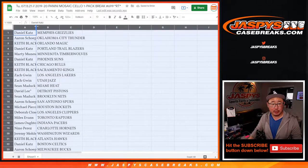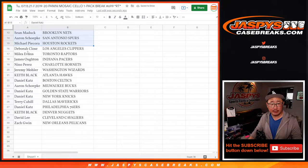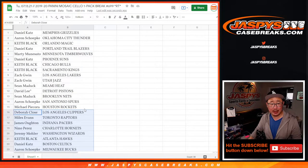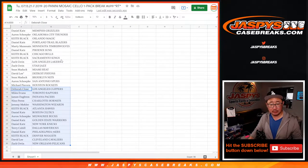All right, so no trade windows in this, but here's the first half of the list right here. And here's the second half of the list right here. It's just 2019-2020, so Zach has the Pelicans and Daniel has the Grizzlies. Could be some surprises here. We'll see.